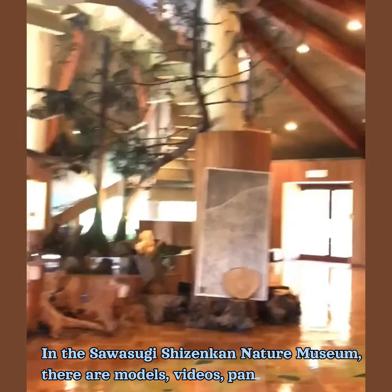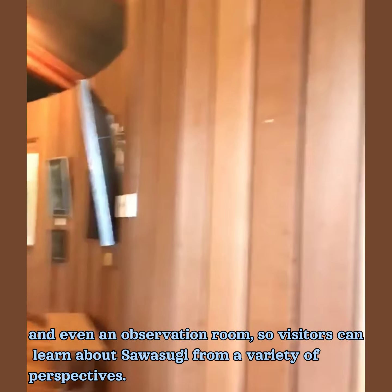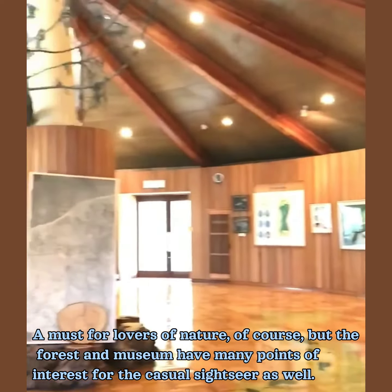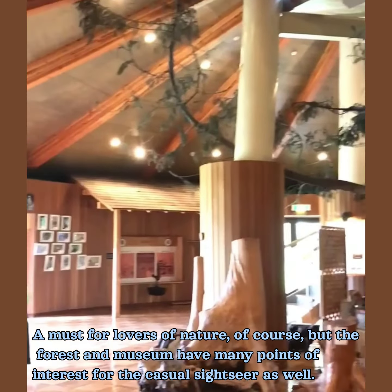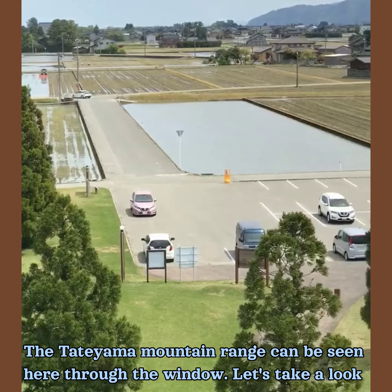In the Sawasugi Shizenkan Nature Museum, there are models, videos, panel displays, and even an observation room, so visitors can learn about Sawasugi from a variety of perspectives. A must for lovers of nature, of course, but the forest and museum have many points of interest for the casual sightseer as well. The Toyama mountain range can be seen here through the window. Let's take a look.